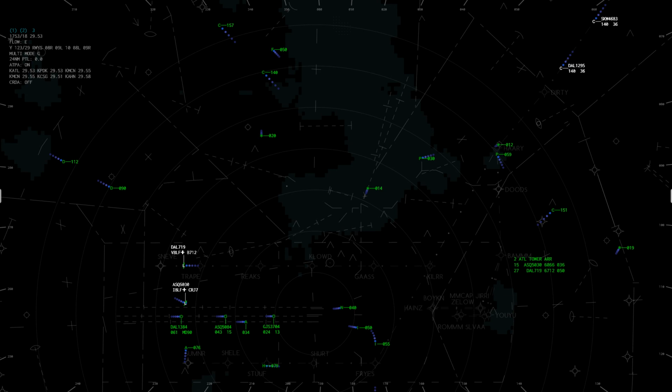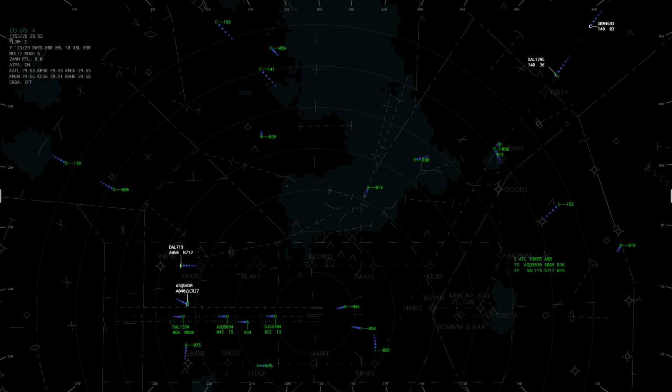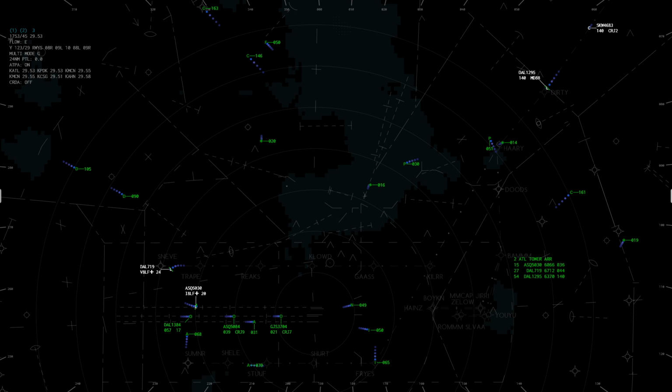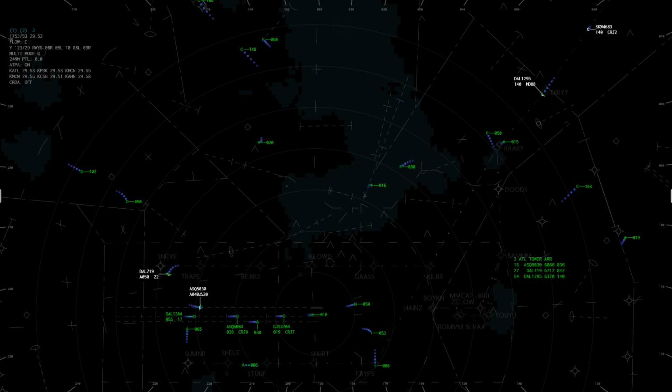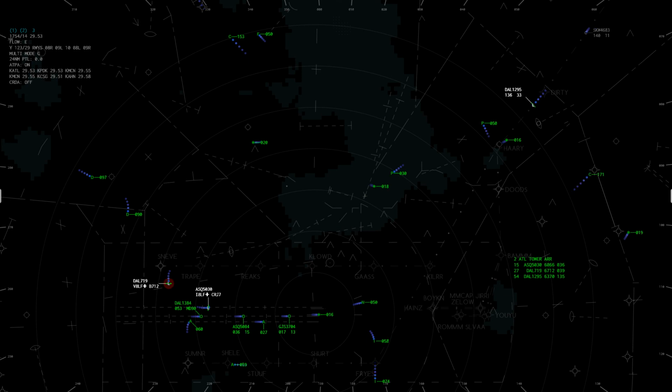Delta 719, turn left heading 180, descend 4,000. Left to 180, down to 4,000, Delta 719. Delta 1295, Atlanta approach, roger, altimeter 29053, expect runway 08 left, descend via the dirty 2 arrival. Expect runway 8 left, descend via dirty 2, Delta 1295. Delta 719, turn left heading 120, cleared ILS approach, runway 08 left, descend 3600. 120 ILS for runway 8 left, descend and maintain 3600, Delta 719.